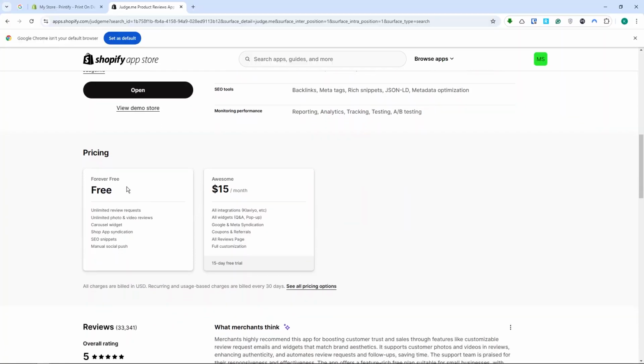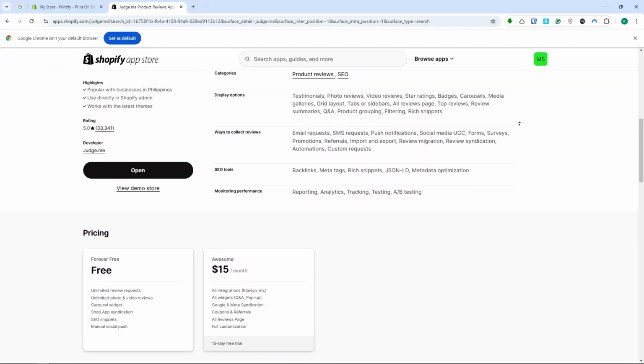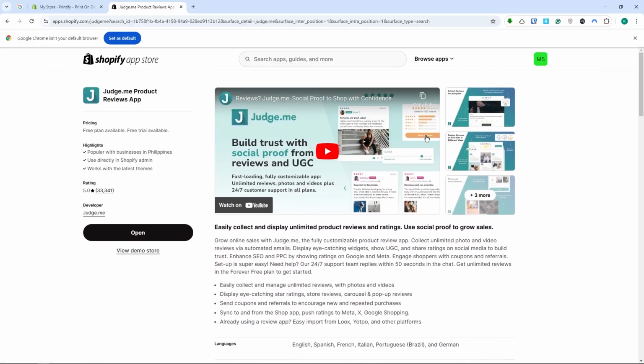It also has a free forever plan, complete with SEO snippets if you want to grow your reviews without breaking the bank. Judge.me is a solid pick if you are looking for a free reviews app.